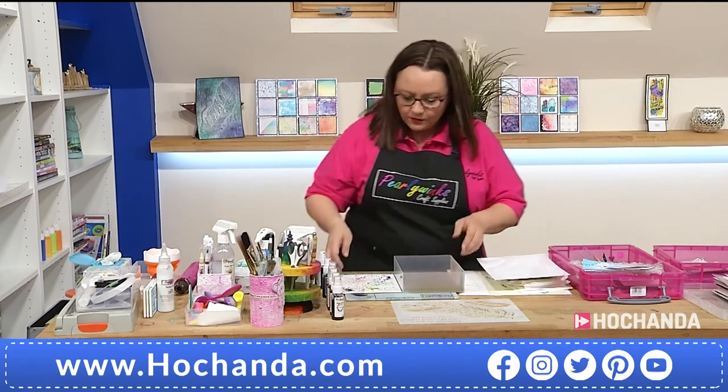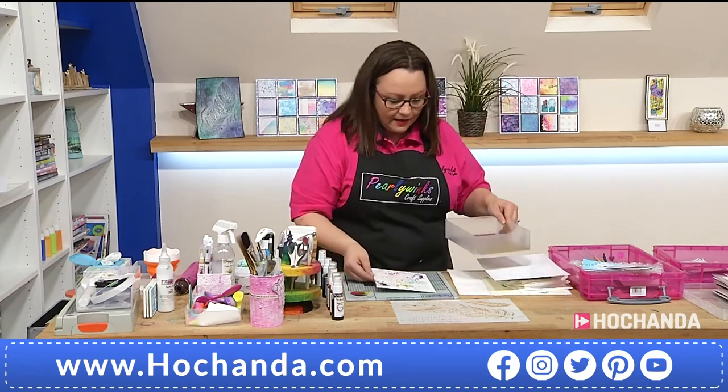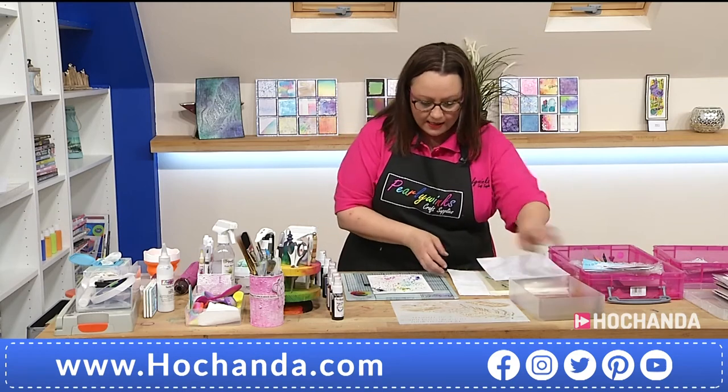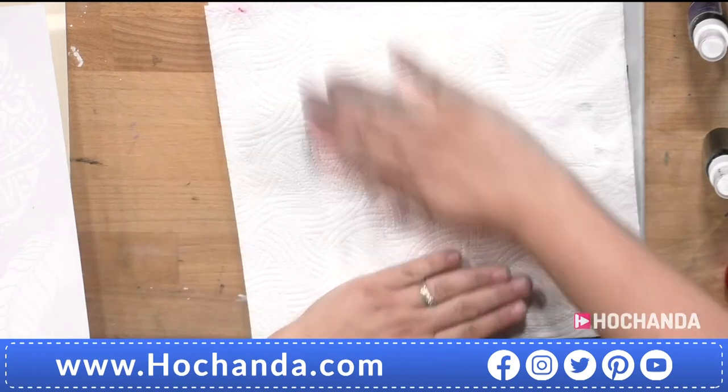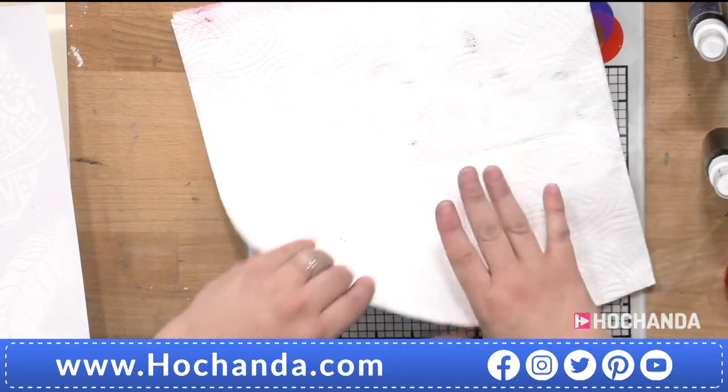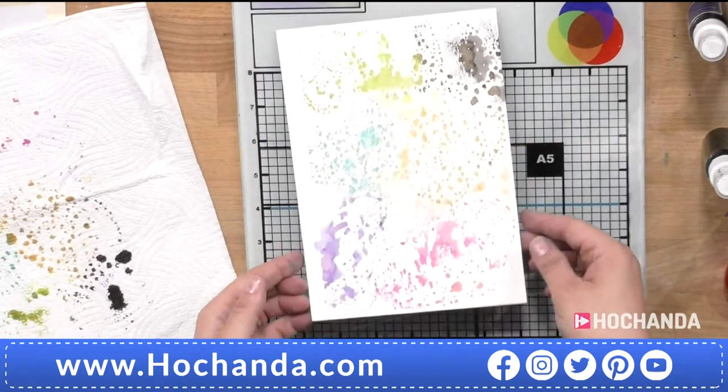So I've just popped that in there, and straight away you've got a lovely little pattern. This is just going on to the technique. You could just let it dry, use your heat gun to dry it off, but time-wise, I'm just going to blot it onto the tissue. It gives you a lovely effect.